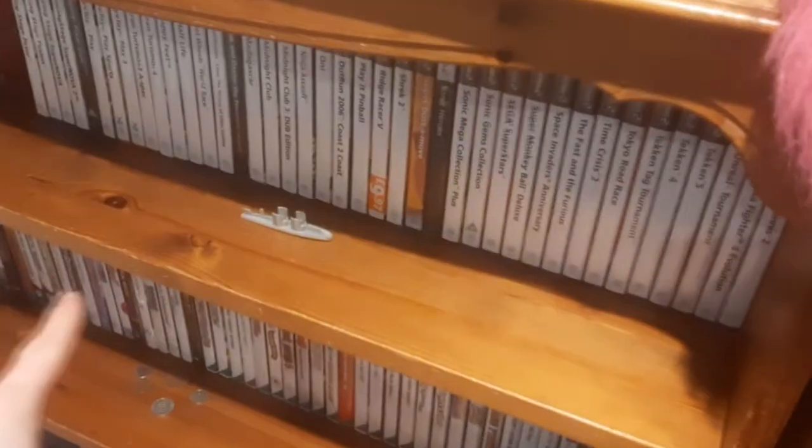I also cleared my local one out of basically their entire stock. I still go in there occasionally, pick up movies or whatever, but games, I've kind of gotten everything I want at this point. Especially since my shelf is just running out of space. I've had to rearrange it so many times.